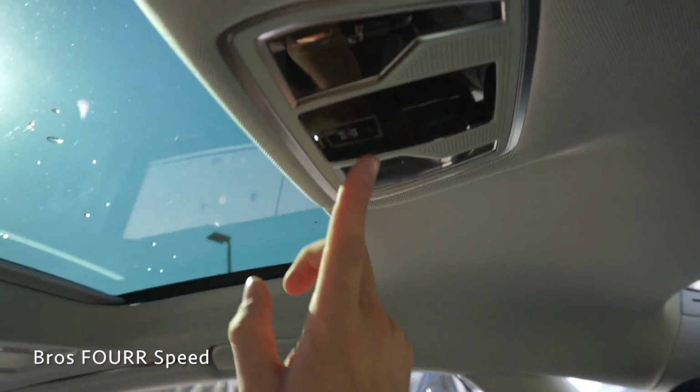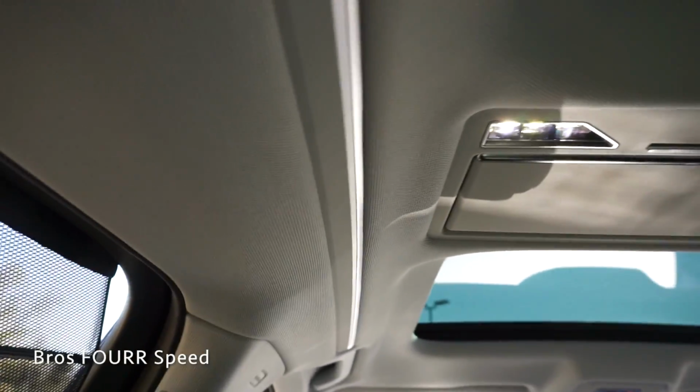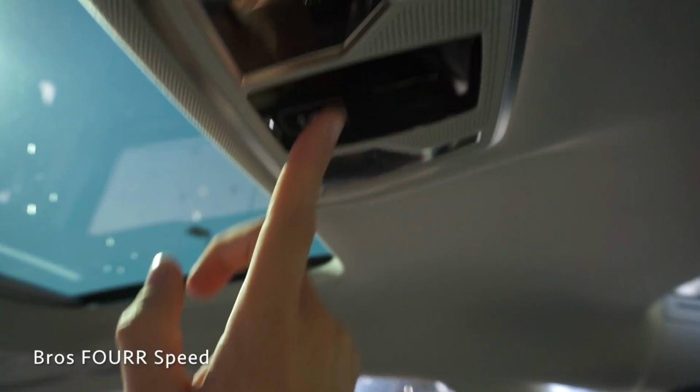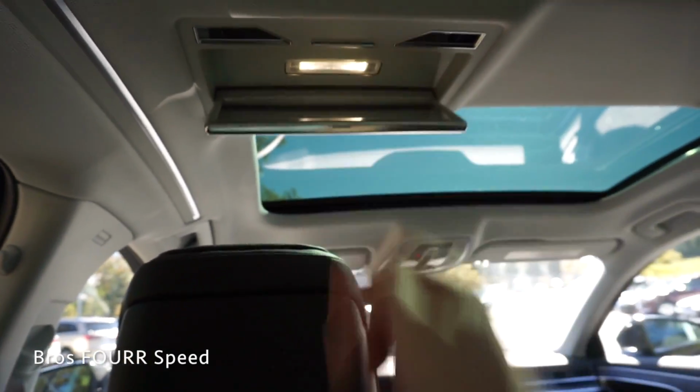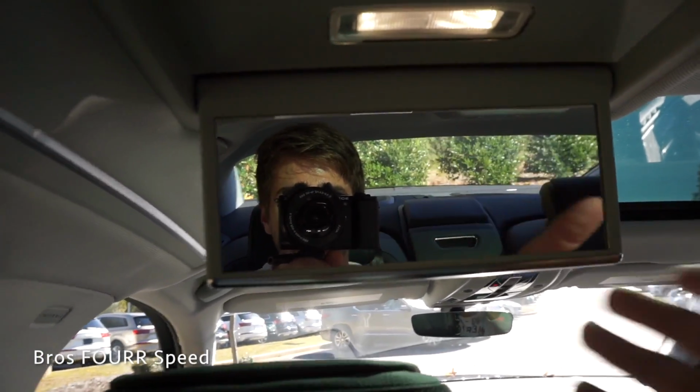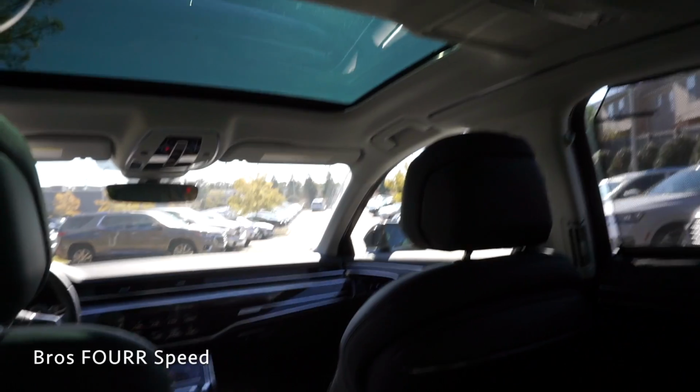Here's the view out of the rear. Up in the center here are more dome lights. There's a button to push on that will illuminate these B-pillar lights again, which is cool to see, along with the 2 around it. And then up front, we just push on this button and you have a mirror to see yourself in. So there I am. You have one on that side, of course on the other side too.